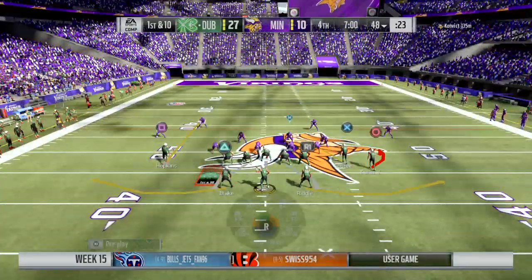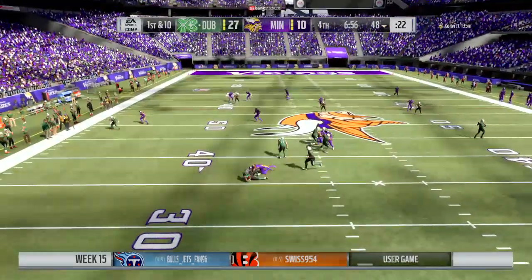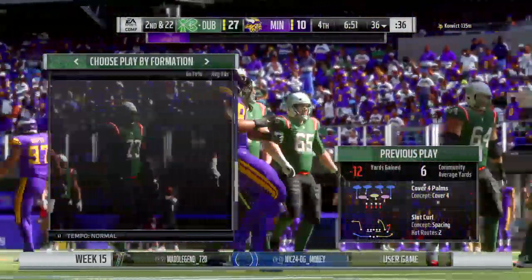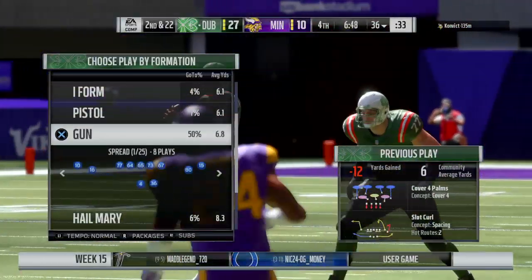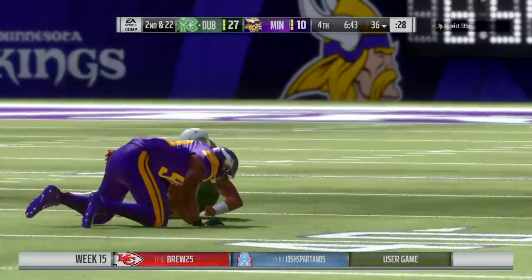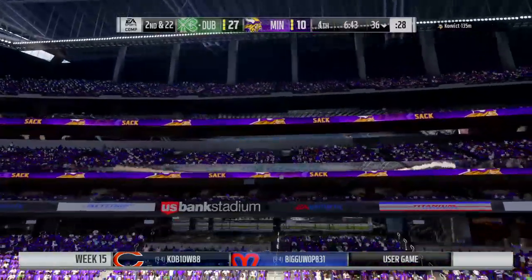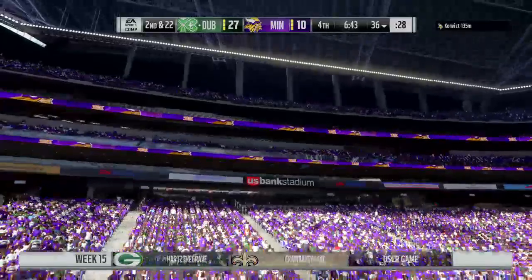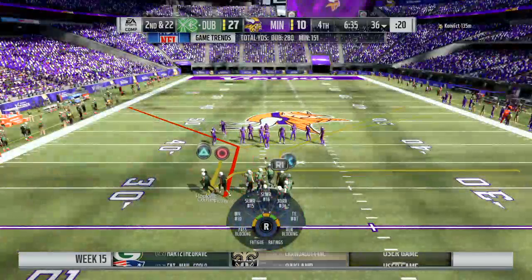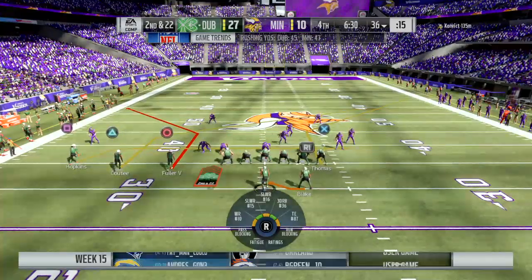Black 22. Black 22. Now Watson from the gun. He'll throw. The Vikings after him, and they get there for the sack. Danielle Hunter in there to get him, and that's sack number 18 for him on the year. That huge loss on the sack makes this job much more difficult. It's now second down and 22 yards to go.